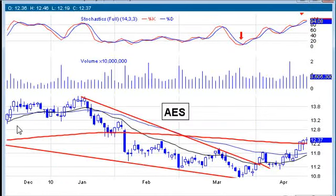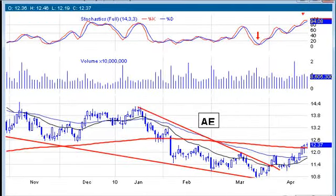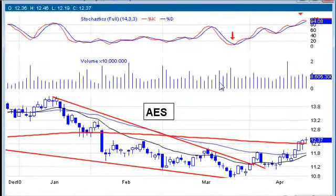AES. AES is another great chart here. It's just a great example of a wedge pattern. This is a classic wedge pattern, a very bullish chart pattern. You can see how a wedge is formed, hitting down. The object here is to get into a swing trade or short-term trade at the pullback where you're going to get the final break of a pattern, so you get the biggest return for the least amount of time invested.